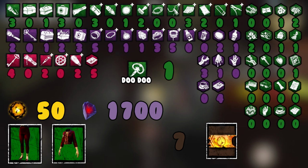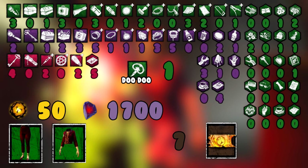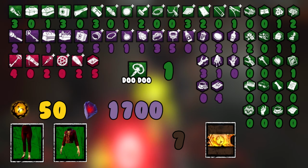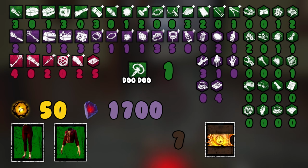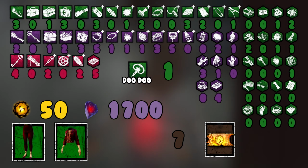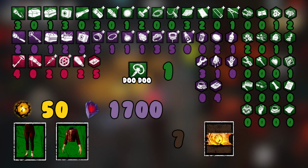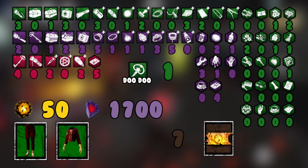Alright, boys, so we got pretty decent loot. I'm a little disappointed with how unlucky we got with getting auric cells, because we only got 50, so we only got one box that had auric cells out of the 100, so pretty unlucky. However, though, we got 1,700 iridescent shards, which is pretty pog.